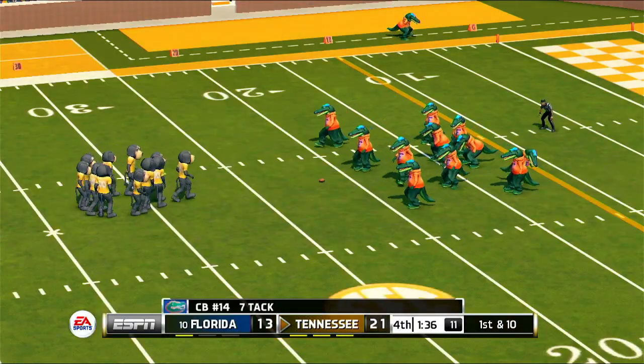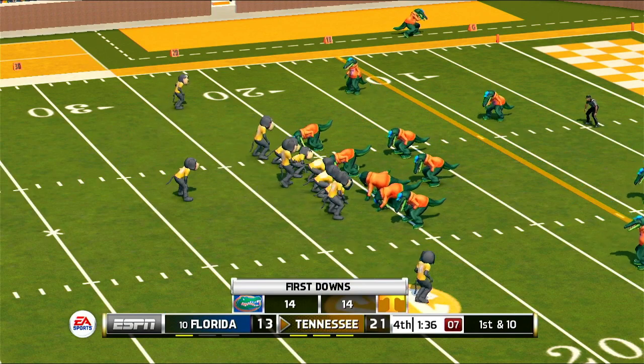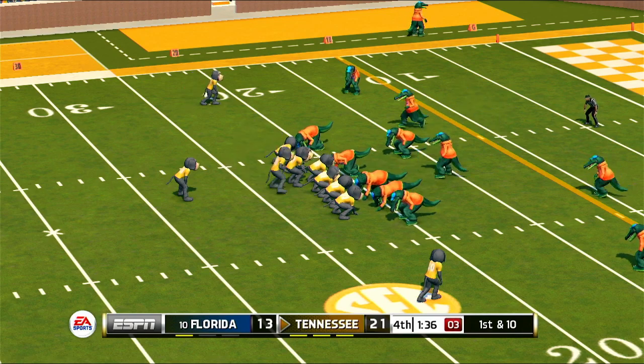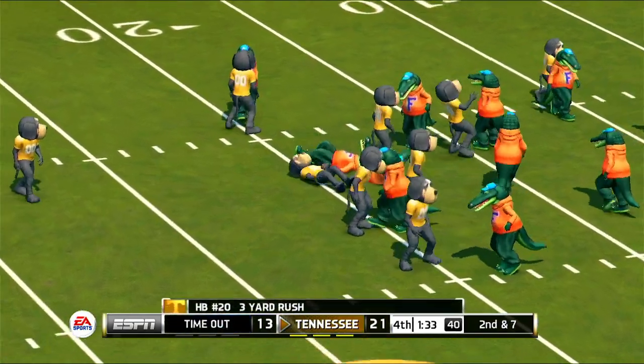From the 21-yard line, first down. And he has a huge run. I'll tell you right now, this guy is arguably one of the fastest players in college football today. There you see him turn it upfield with such fluidity and quickness. Flores out of timeout.